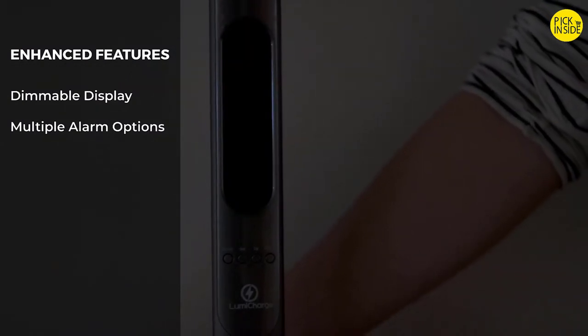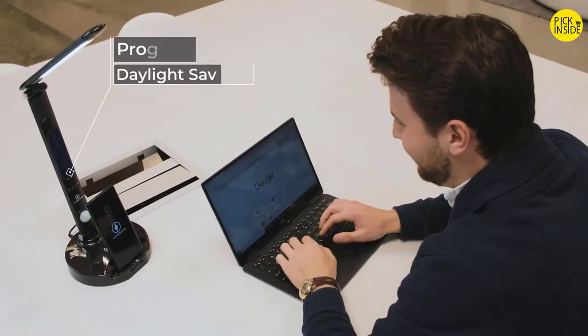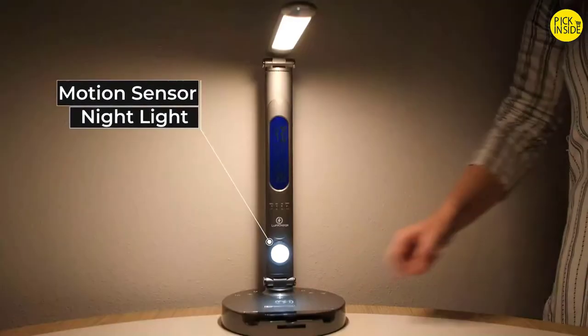In addition, we added attachment features for smartwatches, and the most requested feature from all of our supporters, pre-programmed daylight savings. LumiCharge 2 is the most feature-rich and multifunctional LED lamp ever designed.